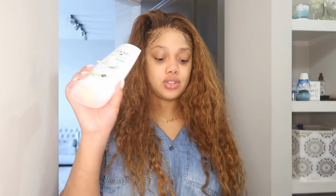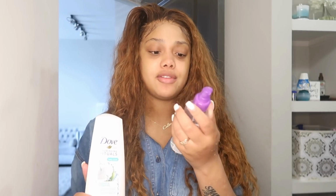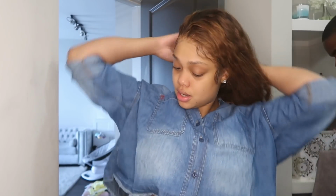There he is, say hi. Alright, so I like to use conditioner, and then I use a little bit of a sheen spray. This is by Aftergy, and then of course water, okay? And I've had this on for almost 4 days now, and it's still cute. I'm gonna do my baby hairs last, but we're on our way to the office.